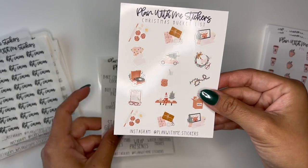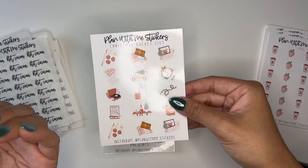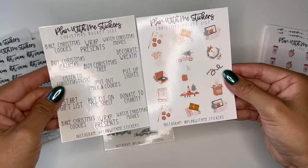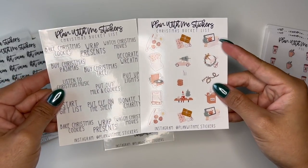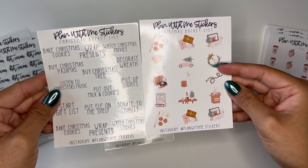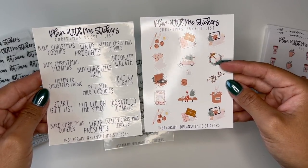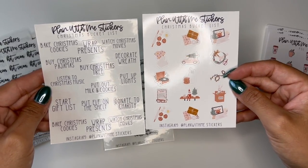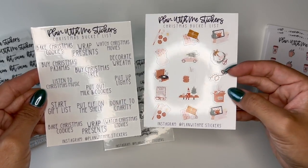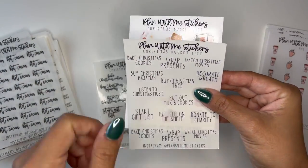So I did have room to do an extra three here, so I just did the ones that you would probably do more than once during the holiday season. So we have bake cookies, wrap presents, watch Christmas movies, and then buy Christmas pajamas, buy a tree, decorate wreaths, and then listen to Christmas music, put out milk and cookies, put up lights, start gift list, put out Elf on the Shelf, and donate to charity. And then again, you have the same three here and the same three here that are also on top.